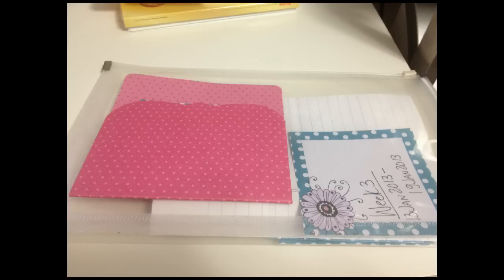So what you're looking at here is an envelope that I keep with me at all times. I throw it in my purse, I take it wherever I'm going, and what I do is I keep it for every week, and I just throw whatever receipts or anything else paper-wise that comes up that I know I want to keep in my Project Life binder. It just goes right in that envelope, so when I sit down to do my layout for the week, I have everything that came up during the week in there.